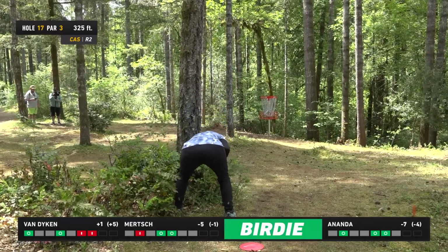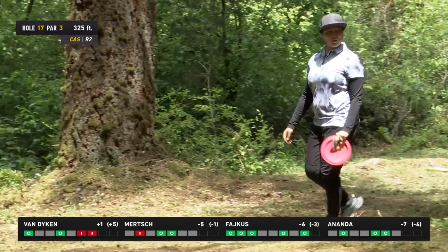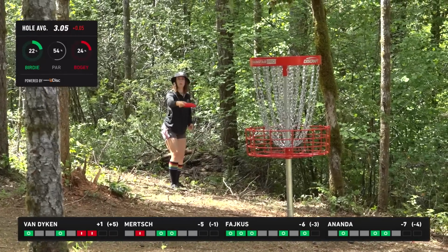Nice putt, Lisa. Just drops it in from 36 feet. She is shredding this back nine. 5 down. Yeah, wow. 2 over on the front. She just completely changed the story here.